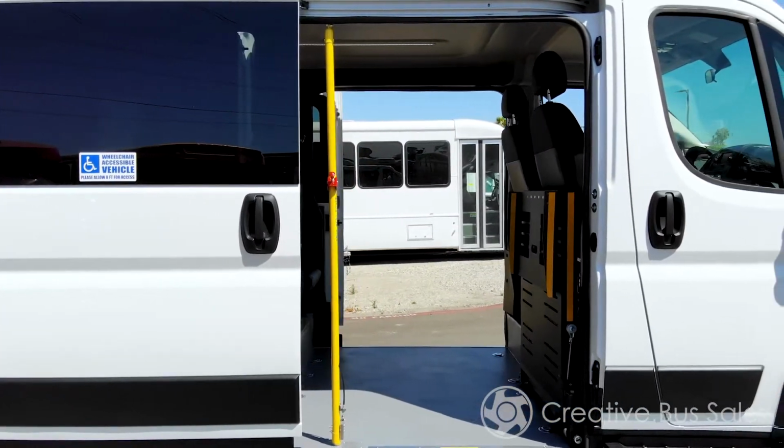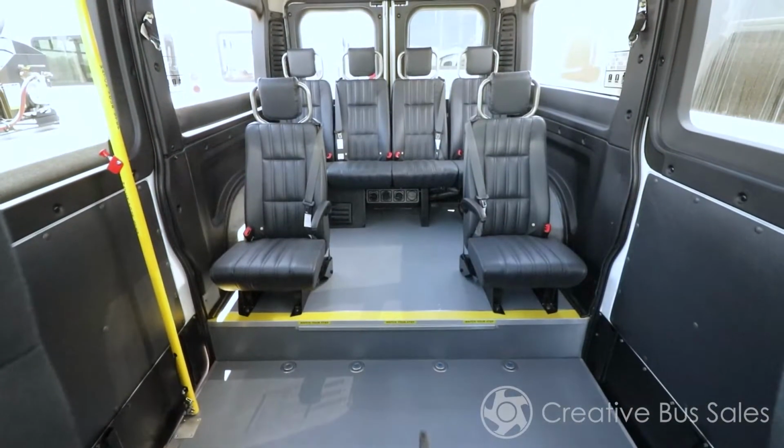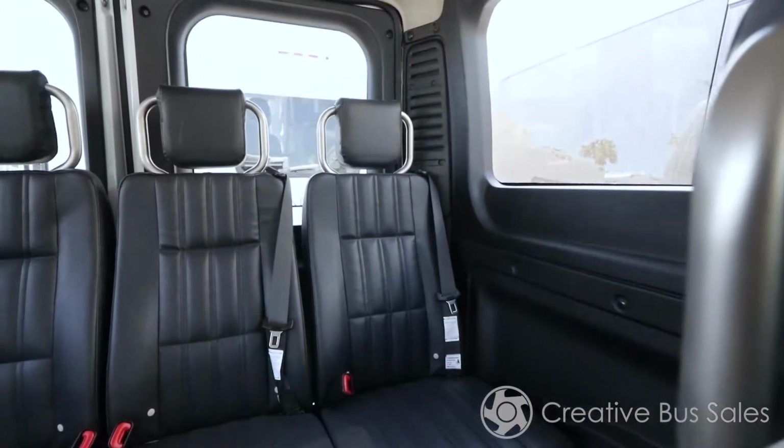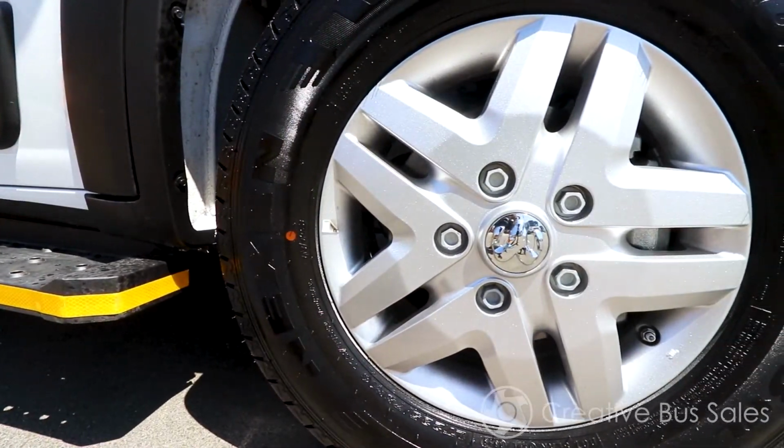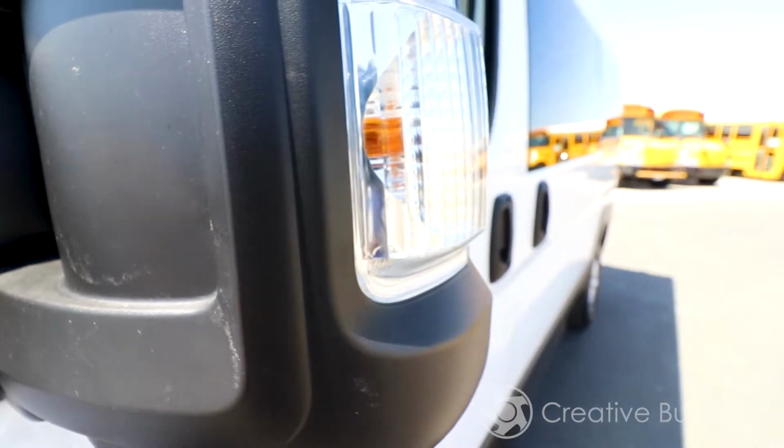The ProMaster 1500 is the only low-floor front-wheel drive, full-size ADA van available in the market today. The front-wheel drive powertrain in the ProMaster allows for a completely modified lowered floor system without modifying the OEM suspension system.